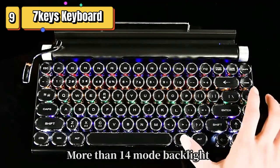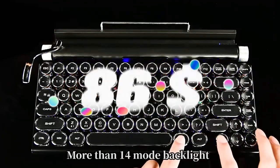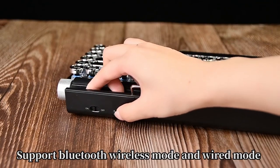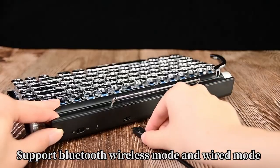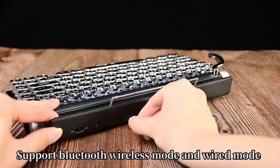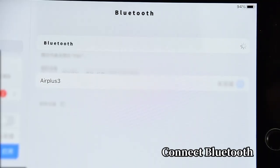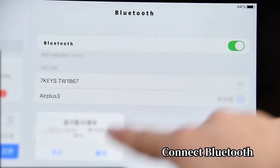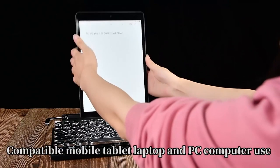Top 9 is a keyboard that resembles a vintage electric typewriter. It has mechanical classical keys with a punk round design. It can be used with desktop PC, laptops, Macs, and phones via USB or Bluetooth connectivity. It combines a nostalgic typewriter look with modern functionality.